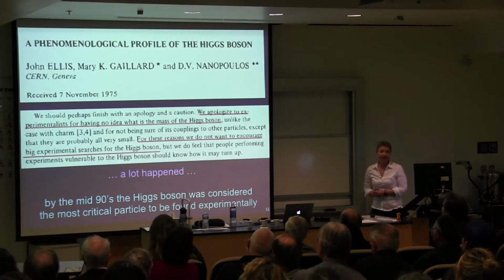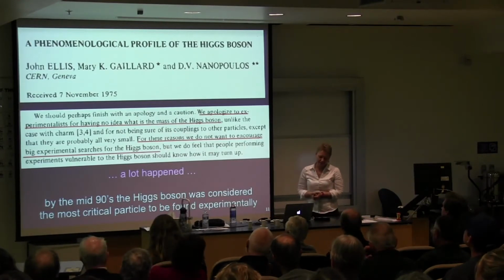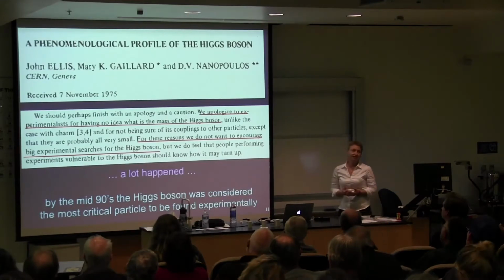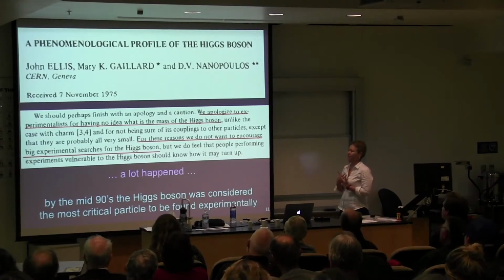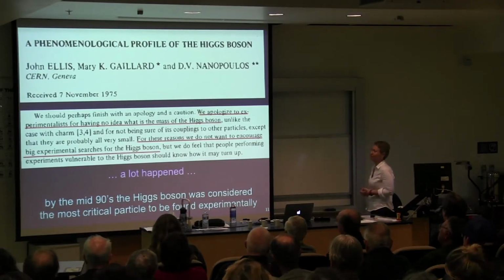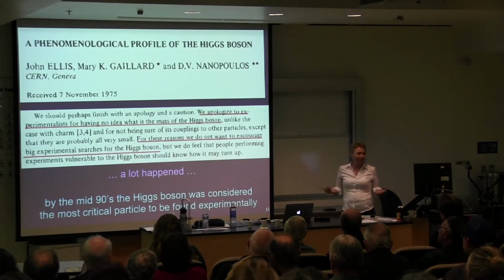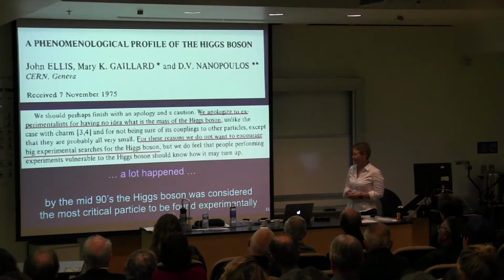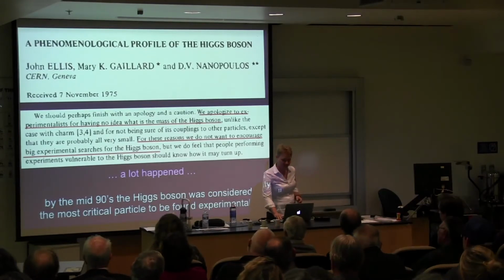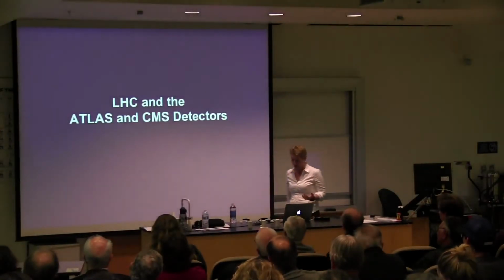Then a lot happened. In particular, what really happened between the mid-70s and the mid-90s, when the funding for the LHC was secured, was that we developed a real trust and a very strong belief in the standard model through many, many precision measurements, so that we really thought we have a very good theory that does describe all the data, but the Higgs boson is missing. We need to go out and look for that. So by the mid-90s, the Higgs boson was considered the most critical particle to be found experimentally, which is already now, again, also 20 years ago.